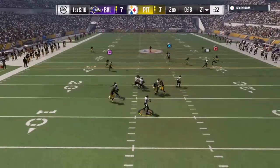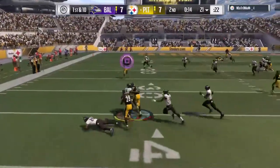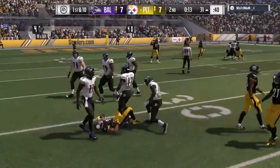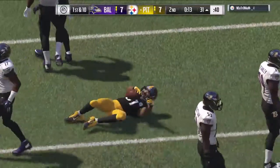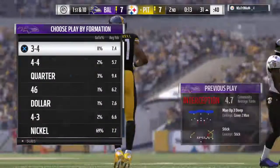First and 10, and Flacco looking to throw. Into a double team, and it's intercepted. A great read, and it's picked off. And he's given his guys a shot for late points as they will take over in range for a field goal or maybe more. And Pittsburgh getting set to take the field.